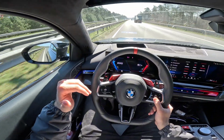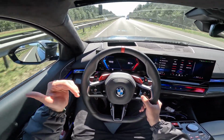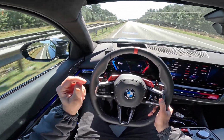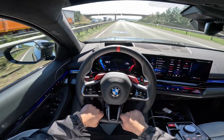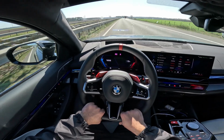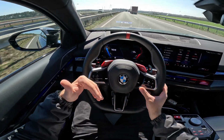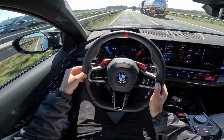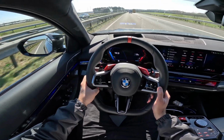Also, compared to the sedan, to the normal M5 G90, I am not feeling a difference from the driver's seat. Maybe when you take it on corners or something, but on the Autobahn or from the pole or whatever, I'm not really feeling a difference. So if you want to go for the Touring and you are not sure because it weighs more or something, when you just drive it daily and daily sporty like this, you will not feel a difference with the M5 Touring or the M5 sedan. And that's quite good done by BMW.